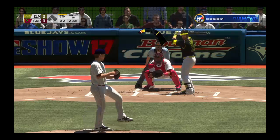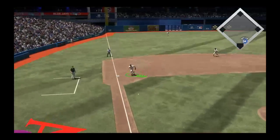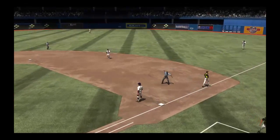Into the windup. Here comes the 0-2 pitch. Chopped weakly to the left. And a close play at the bag, but a good stretch by the first baseman.